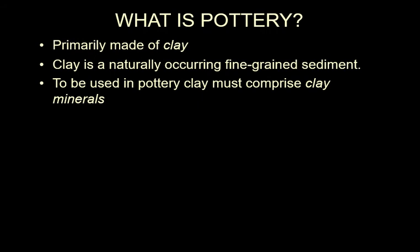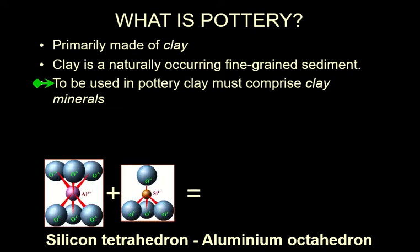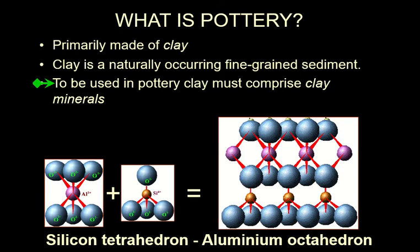So to be used in pottery, this deposit must comprise, or certainly include to a significant degree, clay minerals. So not all clays are filled with clay minerals. They're just clay-sized particles. So clays, of course, bring back the old silicon tetrahedron and aluminium octahedron that we talked about in earlier lectures. And together, these make the building blocks of the phyllosilicates. Remember the phyllosilicates?